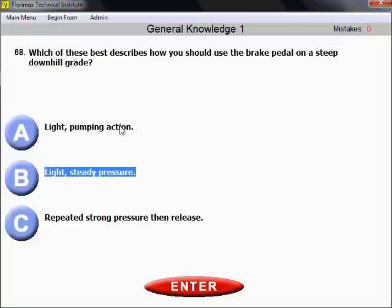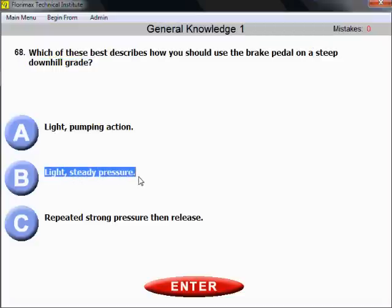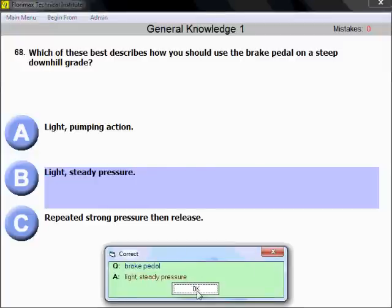Not pumping. In case of emergency, you need to pump it. Not repeated strong pressure, then release. It's again in case of emergency. During regular driving, on a steep downhill grade, you need to use your brake pedal with a light, steady pressure. Okay, very good.